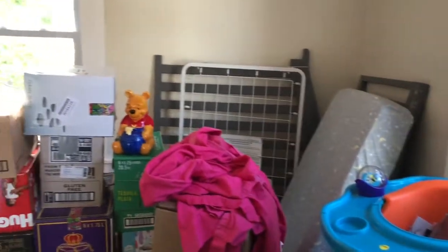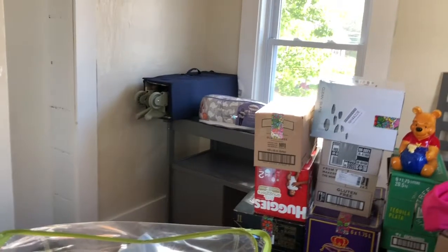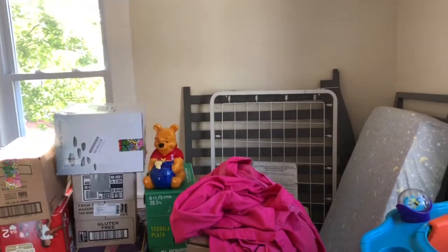And eventually, when everything is done, within a couple months, hopefully only a month, 6 weeks tops, I will do a nursery tour as well. So that is my new house.